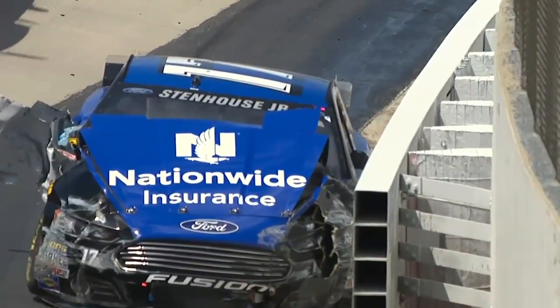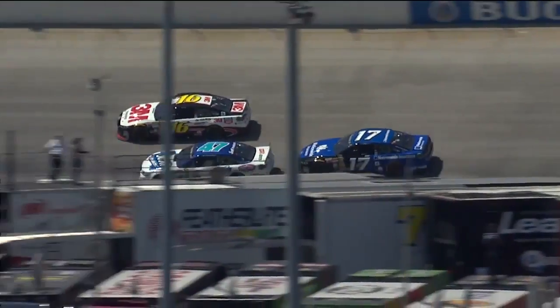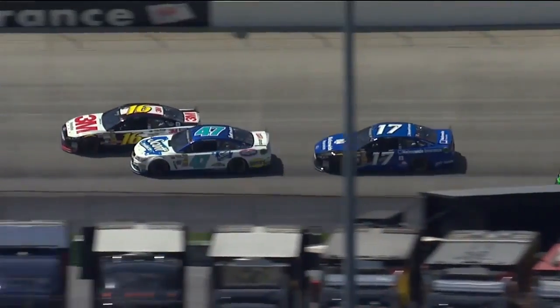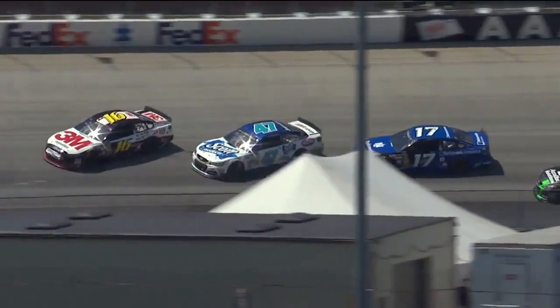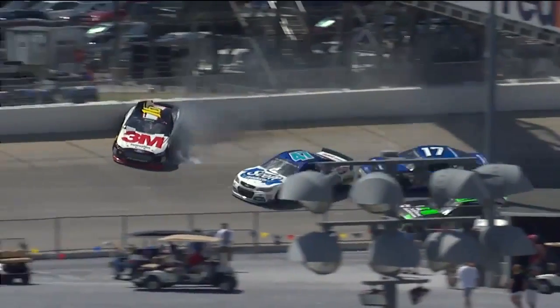Carl Edwards 14th. Jeff Gordon 15th. Kevin Harvick and Kurt Busch 17th and 18th. Danica finished 23rd. And all the way down at the bottom, Sean, got involved with a wreck with Clint Bowyer, is 42nd place Kyle Busch.